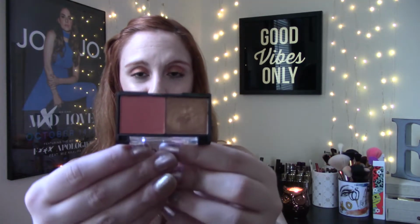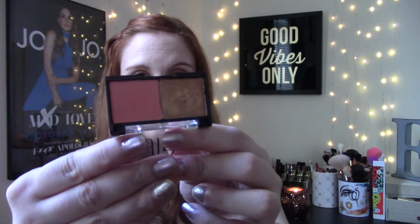The next one I have really been liking, and it is what I used on my eyes today. It's their Best Friend Duo in Peach Squad, and I have been using this an awful lot lately. I think it's really pretty and nice, and yeah, would definitely recommend. Obviously, it is smaller. It's just a little duo, but if you're looking for something just easy, quick to do for your eyes, I feel like that's a great option.